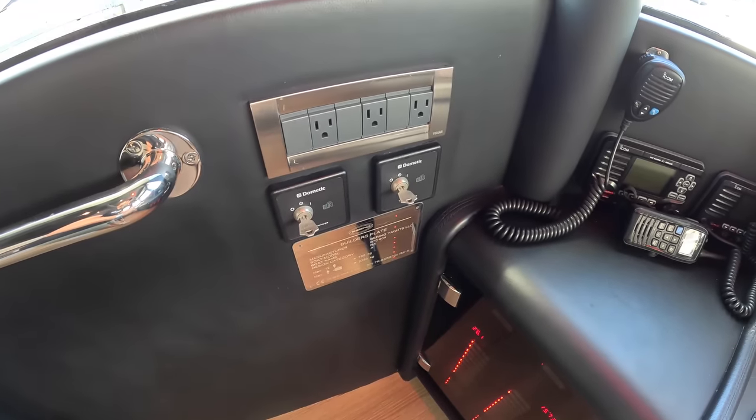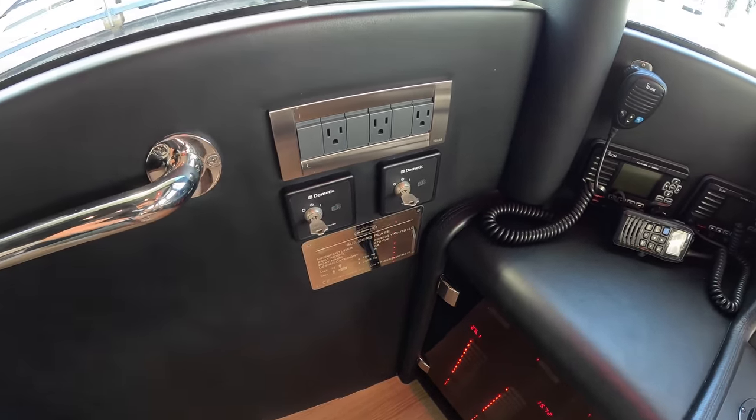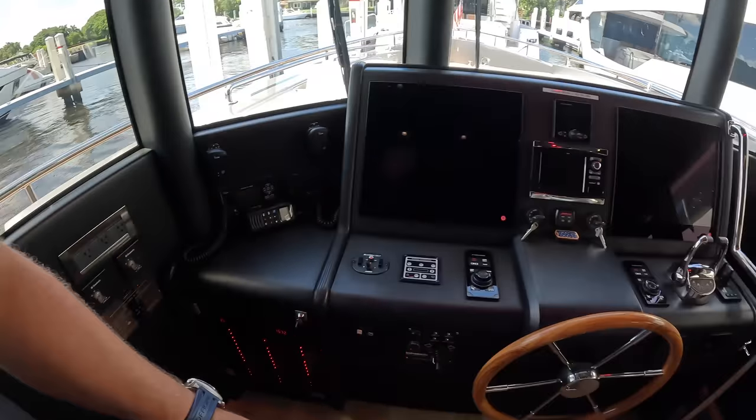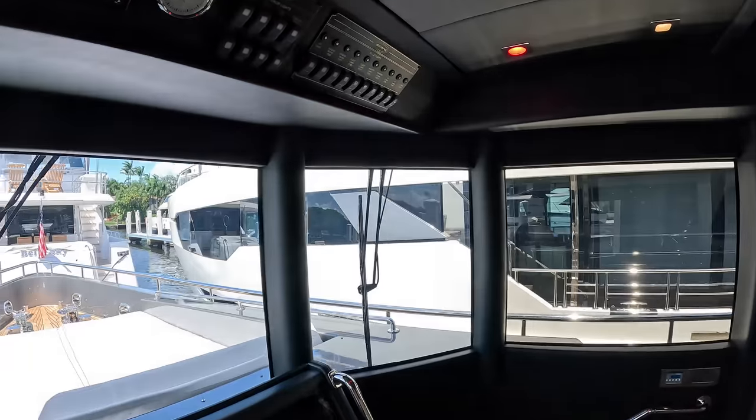So you cannot accidentally pump overboard your gray or your black water. So that's pretty cool as well. You don't have to lock the actual through hole because it's actually key controlled. Oh, but wait, there is more.